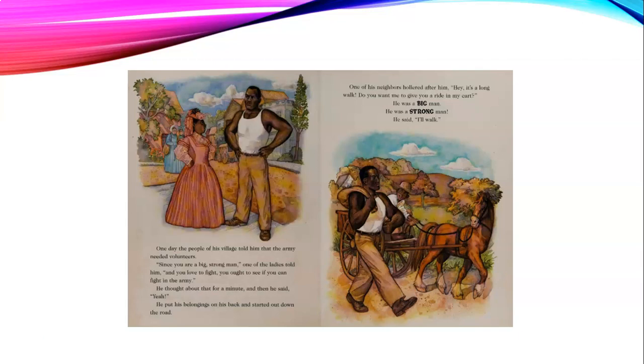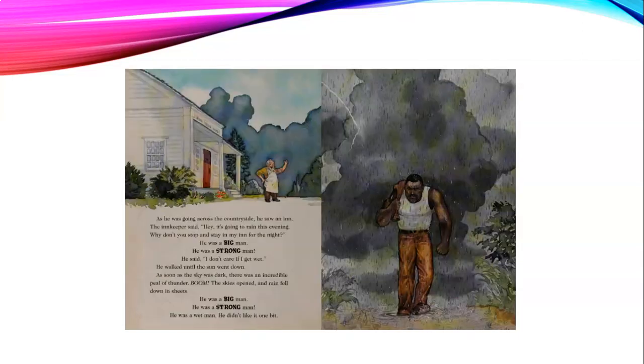One of his neighbors hollered after him, "Hey, it's a long walk. Do you want me to give you a ride in my cart?" He was a big man. He was a strong man. He said, "I'll walk." He said it like that, quiet. He didn't talk a lot. That's like he's got that big, strong mystique. I'll walk. As he was going across the countryside, he saw an inn. An inn. I-N-N. What is that? That's a hotel, a place where people spend the night.